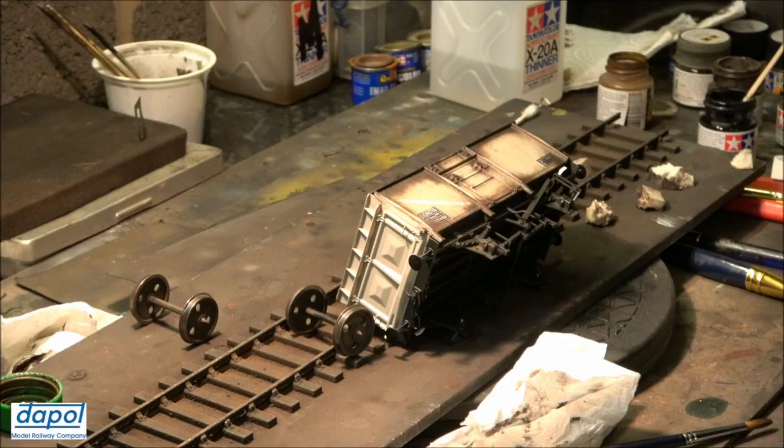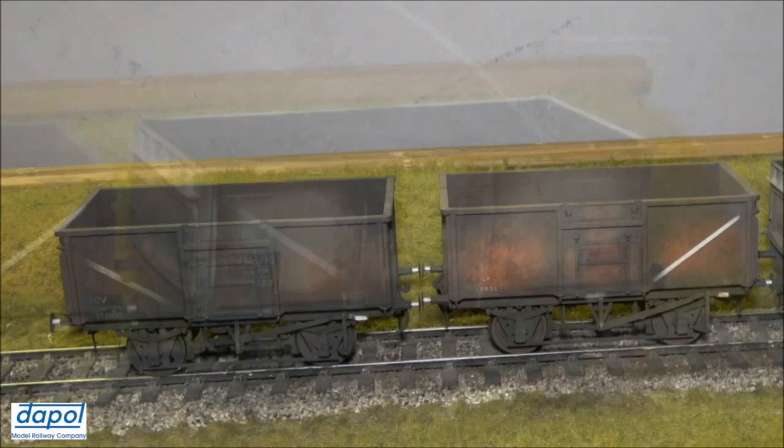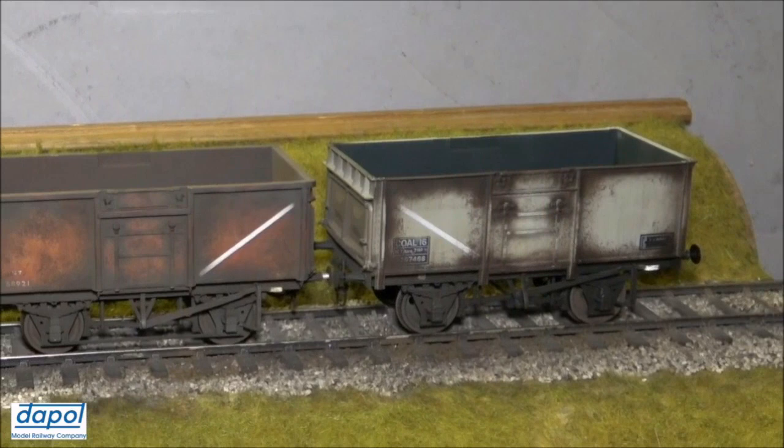Thanks for sharing that demonstration with us. So we've got three wagons and they're all very different. Yeah, the two to the left are in different stages of part of their lives. The one on the right, not as heavily weathered as the two, because that would have probably been a sort of 60s period, but it just shows you that it's a bit more work worn than it would have been.